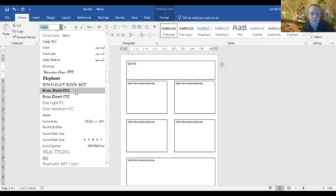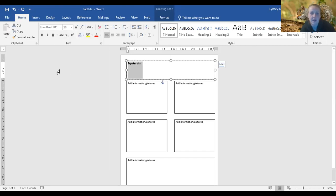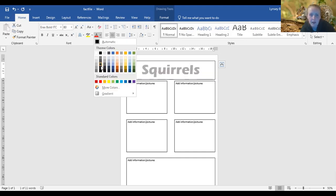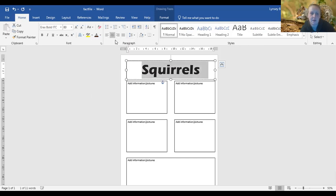Oh, I quite like that bold one there, squirrels. And then I'm going to make it bigger here. It's my title. Oh, that's nice and big. And I want to put it in the middle. So I'm going to use this button here, look, to put it in the center because it's a title. And I'm now going to change the colour. I'm going to do it brown or grey, maybe grey for the grey squirrel. There we go. Oh, that looks like black. Let's do a lighter grey. Well, you can experiment with all your colours anyway.